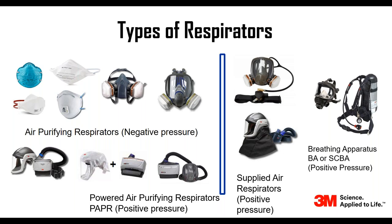These are all positive pressure. We're supplied air, they're coming from a compressor or maybe a cylinder, an airline source. So it's not using a filter, but providing external air to the wearer to breathe in whatever environment task they're having to do. And then you've got our self-contained breathing apparatus that we're probably all familiar with from emergency services, firefighters, most commonly people are aware of.